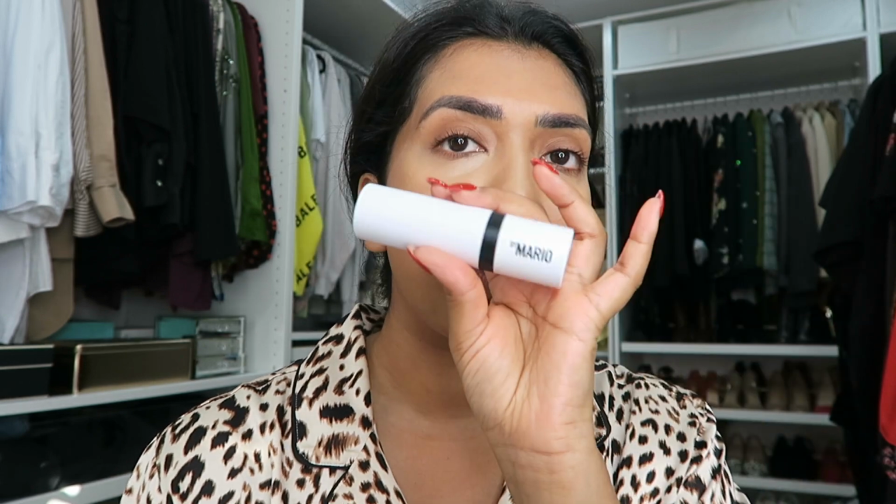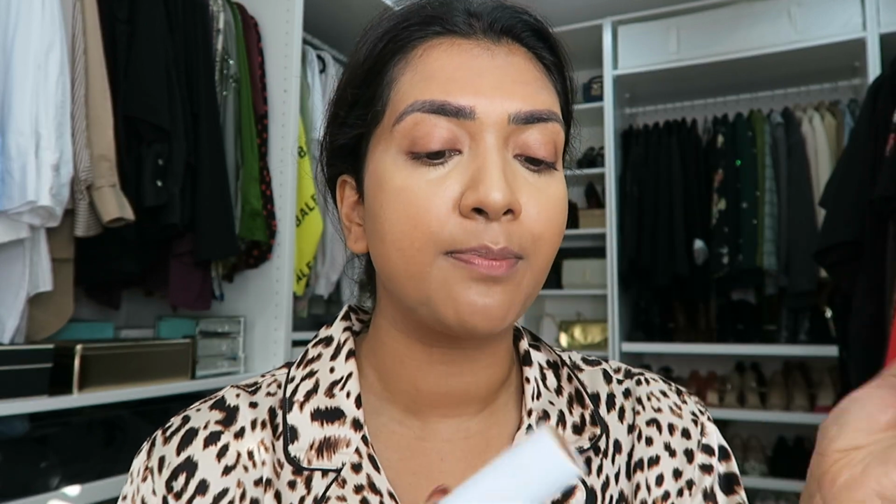One of the contours that I really like, without you looking very orange and as if you've been in the sun, not everyone likes that look, is the Sculpt by Mario, and it's a really nice muddy brown.